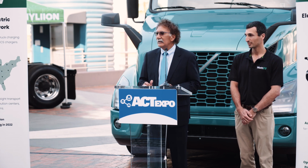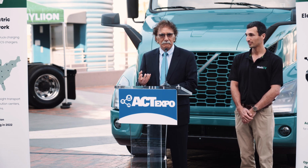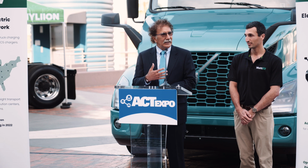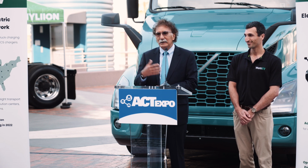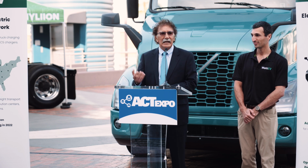And what we have here today, as Salim referenced, is the beginning of the infrastructure, stealing from, obviously, the cliche from the Field of Dreams, build it and they will come. Putting in this infrastructure and the zero-emission trucks will come. This is exciting news for our carriers because we need infrastructure in Southern California to advance those zero-emission trucks along our transportation corridors.